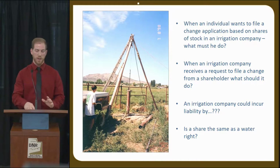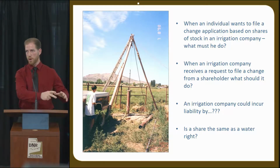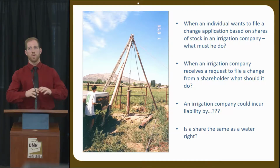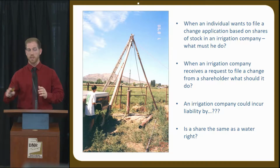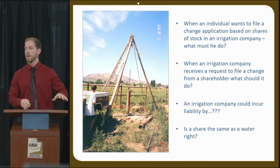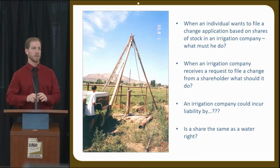Just to clarify again, there are water rights. Those are owned by the water user. They don't pay any assessments. They own that. They can use that water right for what it's been approved for. Water shares, a company owns the water rights, and then they sell shares. Basically, you can think of it as they rent out that water to their shareholders. You pay an assessment for the ability to use that company's water rights. And then if you own a share in a company, you can file a change application to move it outside of what the company's base rights are approved for. And that's the process that we just described there.